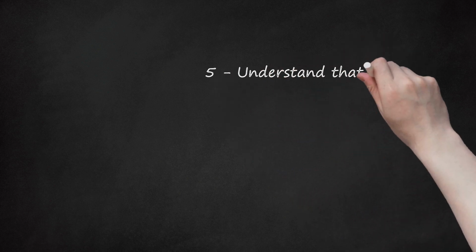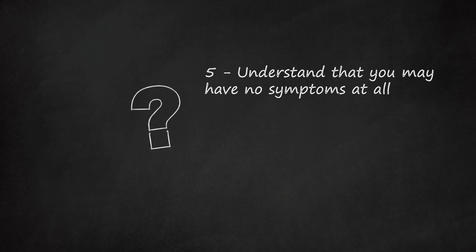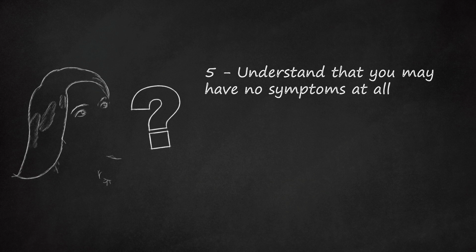5. Understand that you may have no symptoms at all. Many people have no symptoms and only discover the high potassium levels when their doctors run blood tests.